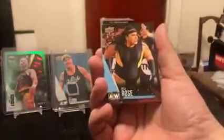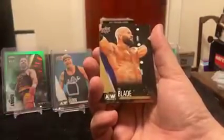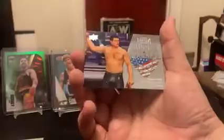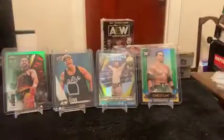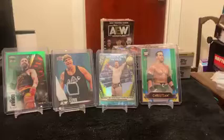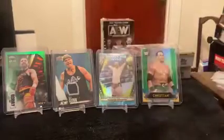Up next, we have Nyla Rose, Wardlow, Nick Jackson, a gold for The Blade, a canvas for Lance Archer, a Roads to Success, Sheeta, and Mark Quinn. There's our Lance Archer canvas.